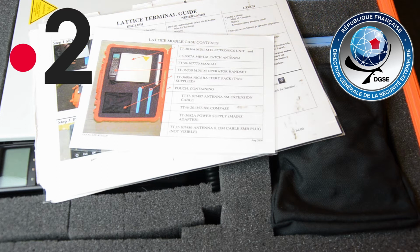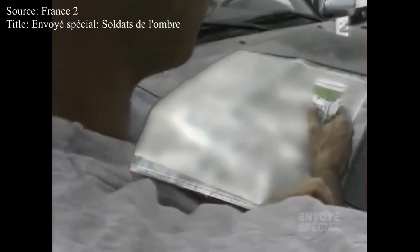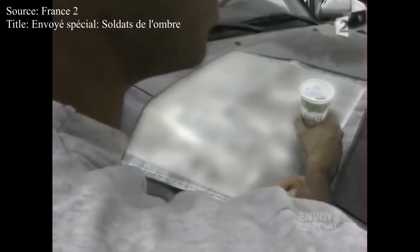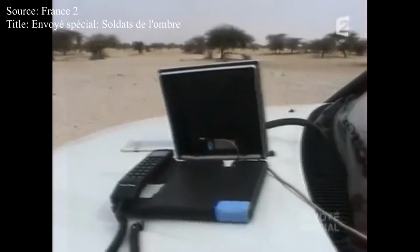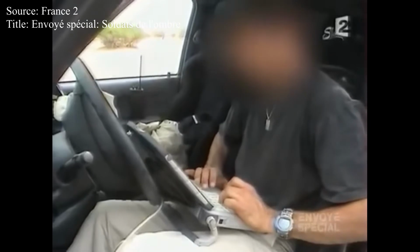For those not familiar, DGSE is the equivalent of the CIA for France, the National Foreign Intelligence Agency. At one point in the video, the DGSE officers met with some assets in a remote location in Africa and then went back to their vehicles to communicate with the headquarters with this exact device, a TT-3034 Capsat phone from Thrane, or as it was known back then, a Lattice terminal.